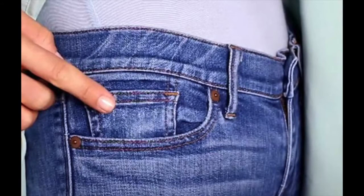Hey, hey you. Is that a rocket in your pocket, or are you just excited to join the Rocket Club?